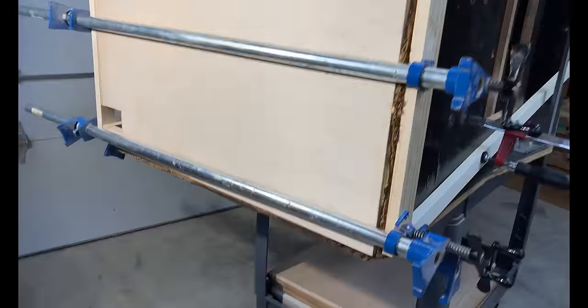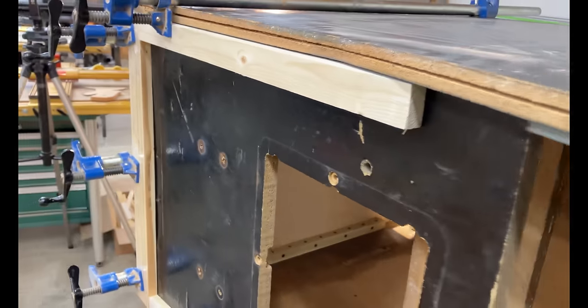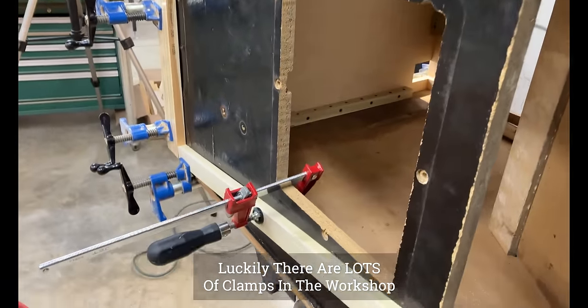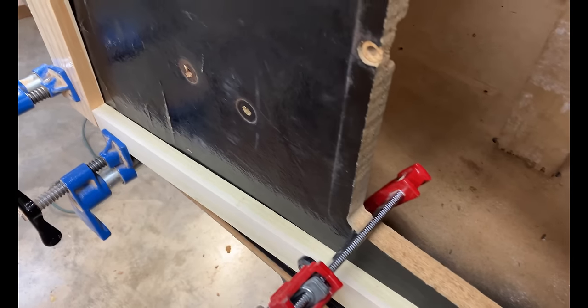Now we have tons of clamps. Clamps all over the place because this front section is pretty bowed out, or was. And so I had to get a couple extra boards on it just to get it straightened out. And so you can see now that that's pretty straight.